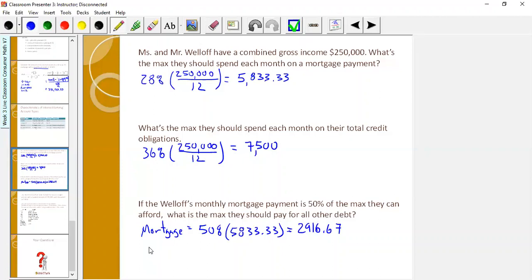So we can do that. Max for other debt is equal to 7,500 minus 2,916.67. And that means that they can pay those credit cards and that auto payment with up to $4,583.33.